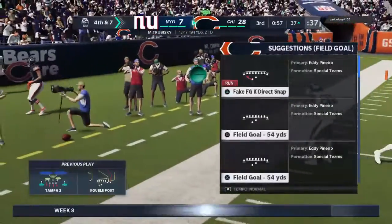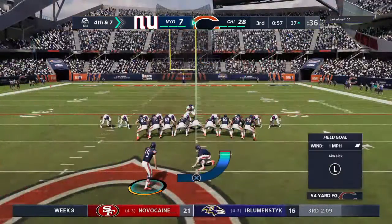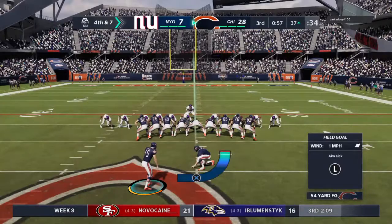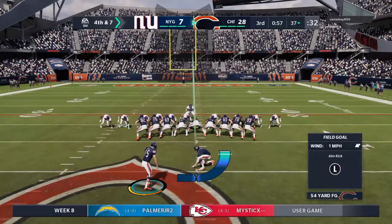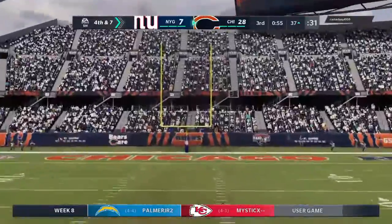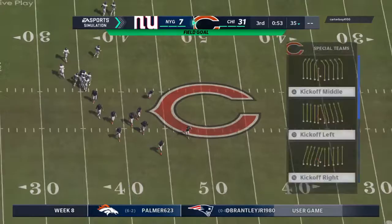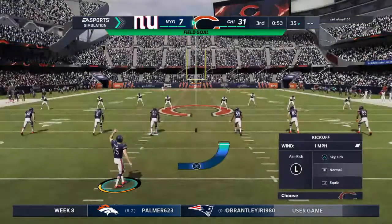Oftentimes when you're losing a game and the team's still throwing with this kind of a lead, you start playing a little more physically. And they took that opportunity right there to be extremely physical and force that incompletion. 4-yard attempt. And this is right down the middle as he puts it through. And that will extend the lead out to 24.